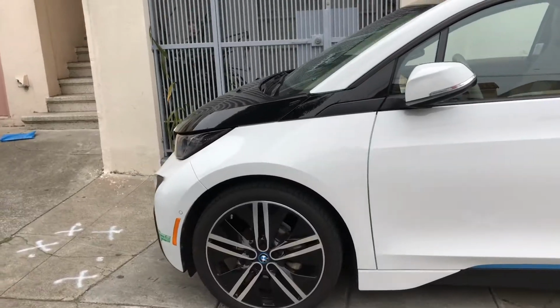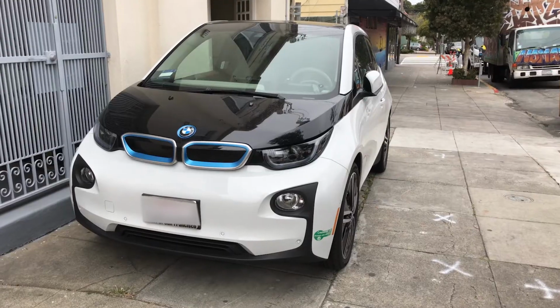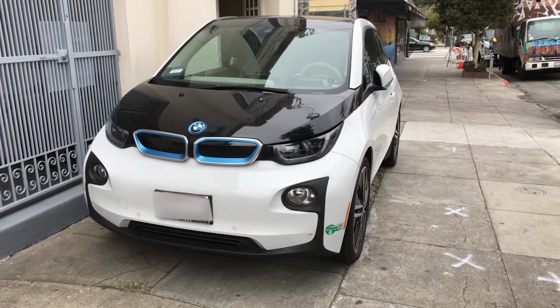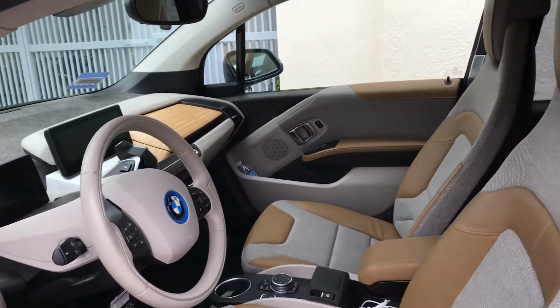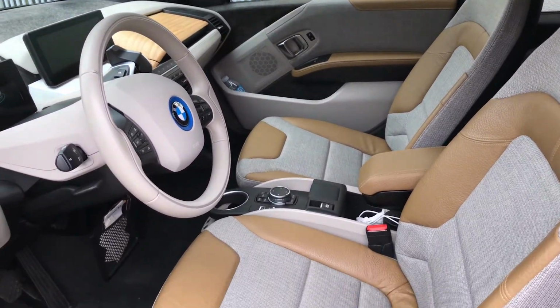A month ago, I purchased a 2014 BMW i3 for $20,000. It's used. It had 29,900 something miles on the car, and for the price, I think it's a good deal because it has a tech package, it has a parking package, so it's pretty much almost a fully spec'd out car.